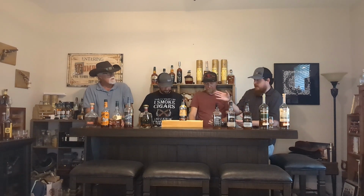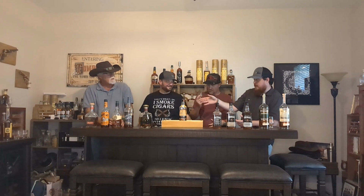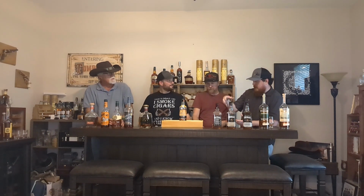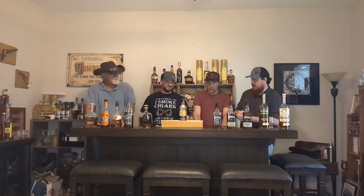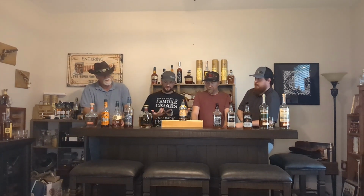A little bit about Devil's Cut. I'm not as well versed as Steve is, but my understanding is they take the barrel itself that it was in, and the Devil's Cut is what gets absorbed into that wood, and then they crush it and extract it from the wood. So you have your Devil's Cut and your Angel's Cut. Your Angel's Cut is what evaporates out of the barrel. The Devil's Cut is what gets absorbed into the wood of the barrel.